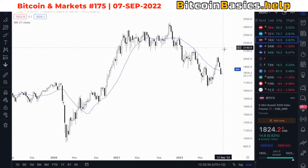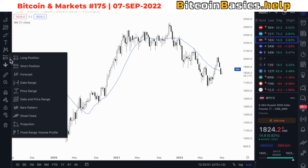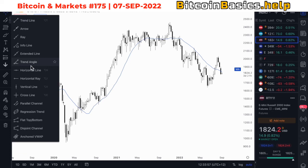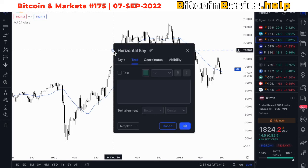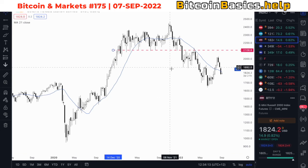This is the Russell. So the Russell to me had a much more, what's the word I'm looking for? Obvious top, where you can see here, sorry guys, what am I looking for? You can see I've not been doing this in a while. So you can see here, this blue line here. I'll change that to red. Okay, this red dotted line.